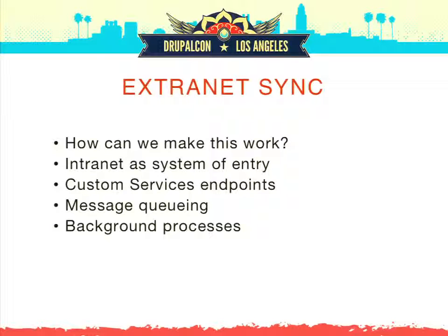So the intranet is the point of entry. People are entering their content on the intranet. What happens when that happens? How do we get it over to this other site? So, all right, it's a node. We're saving a node. We can serialize that data. Just send it over with a custom web service endpoint. Okay, well, we need to make sure that it actually gets there. So we got to put some kind of message queue in there. We can't just send it, oh, time's out, never got there, I'm sorry. So we put RabbitMQ into the mix as a message queue to hold those messages and make sure they get there.